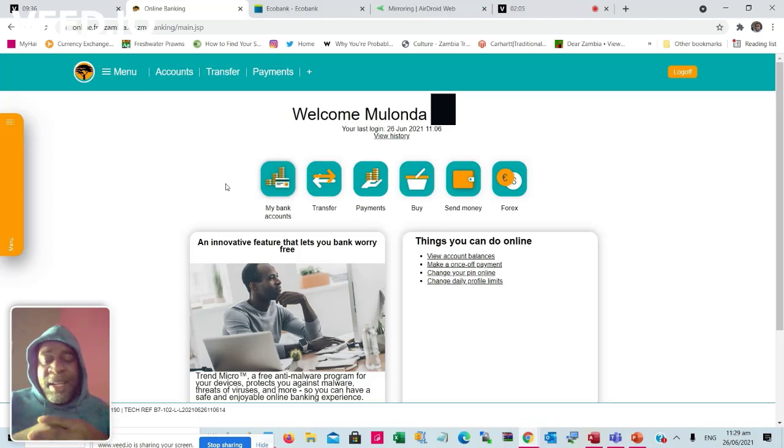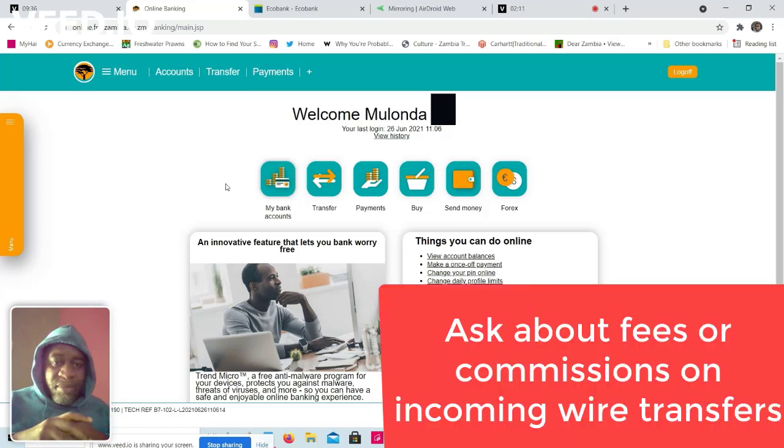What are the minimum balances, and what happens if you go below the minimum balance? Then the last two you need to ask is on incoming wire transfers. In case you're going to be receiving funds from outside the country, you need to ask if there are commissions or fees levied on incoming wire transfers.